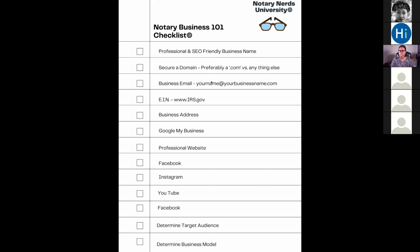It doesn't need to be lawsonmobilenotary at gmail.com. No, we're not doing that. We're not doing Yahoo. We're not doing Gmail. You need to go and secure your email in a domain.